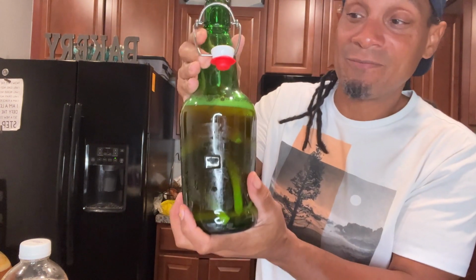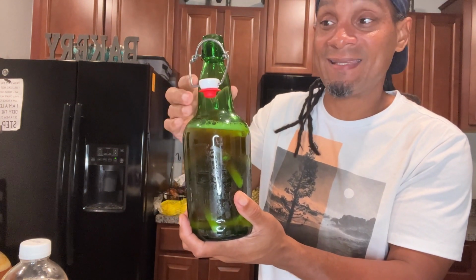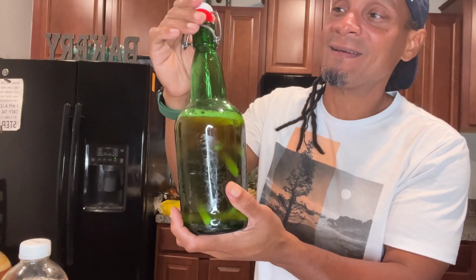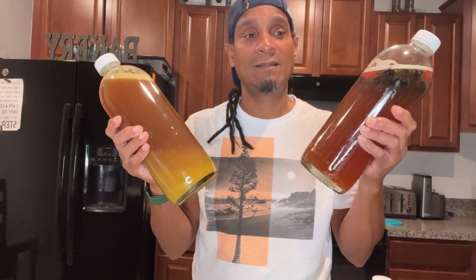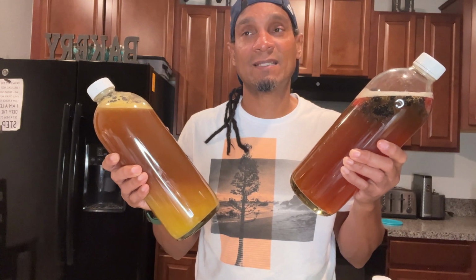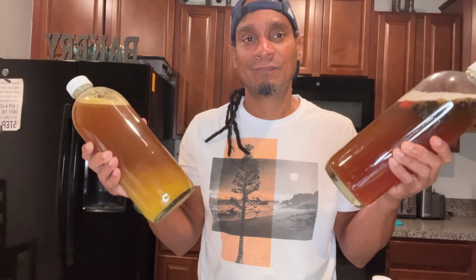All right, so this is mango. But you see something, I didn't fill it up to the top, because it's going to be so carbonated, and the pressure when you lock it, if you have it here, it's going to just spill right over. So I put it right here, and then you just lock it. And that's it. We're going to be putting these on the kitchen counter, away from direct light, just like what you did with the first fermentation, for maybe 2 to 3 days, and then you stick it in the fridge. Once it gets chilled, it's ready to drink.